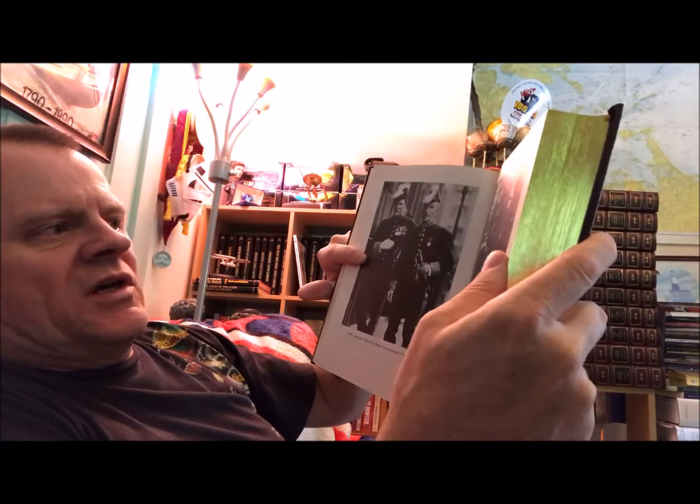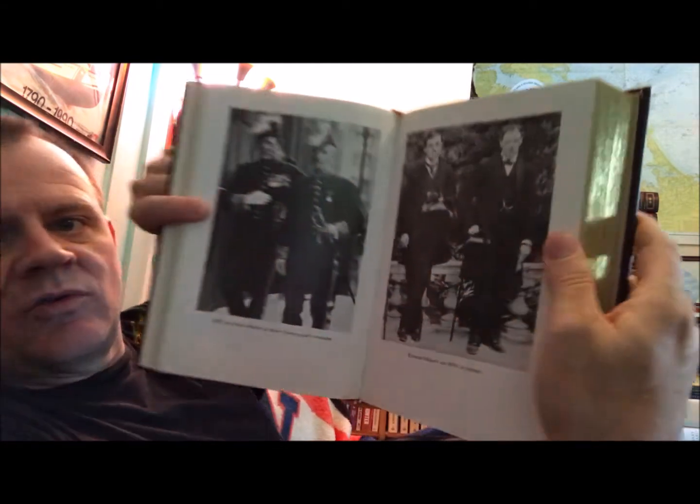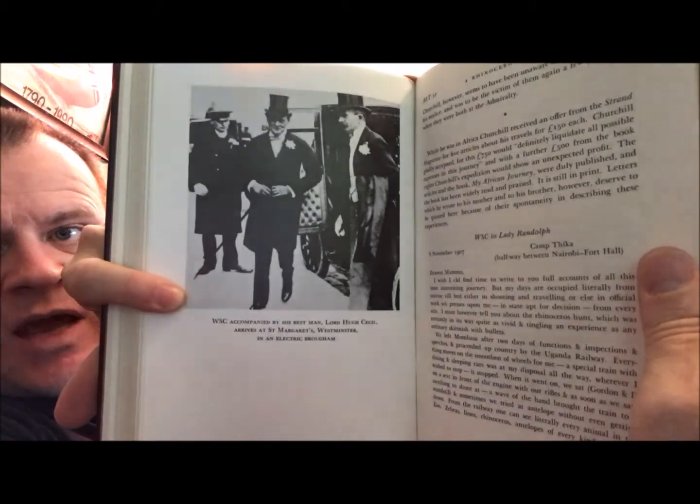So I'll give you some more. And again, these are amply illustrated volumes. We're going to cover a lot of time. There's Edward Marsh and Winston Churchill in Africa, and then Winston Churchill and John Morley in Privy Council's uniform. So Winston's rising in the world here. Dapper figure. But that spine identification is problematic. So Gilbert doesn't seem to make sense.